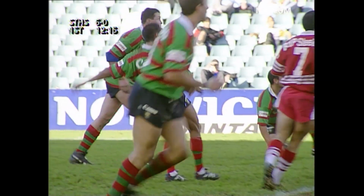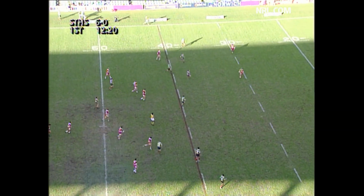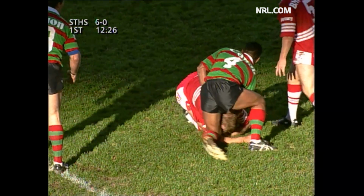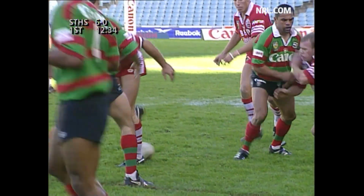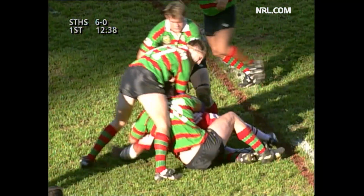Trindle is the man. Puts it to the right boot. Reeves has knocked on, has he? In fact, he's taken it superbly. Fingertip control there by Reeves. Here's a good tackle from Howlett. The bunny's on fire. Here's the take here. That's beautiful football. He's a good footballer, this Brendan Reeves. Picked it up right off the grass. That was a big play by Brendan Reeves.